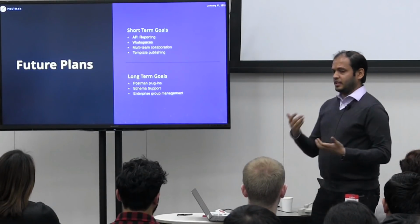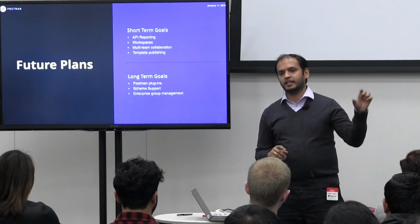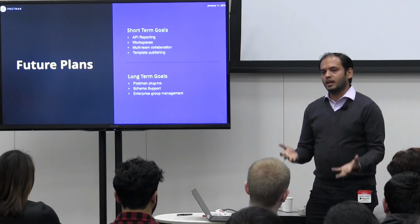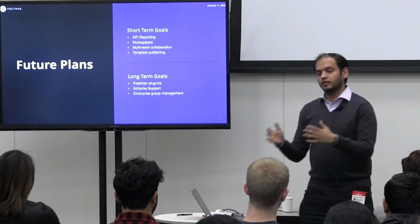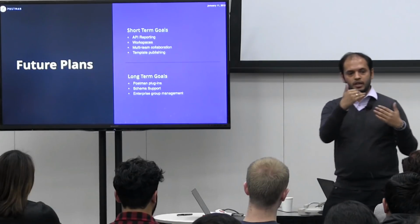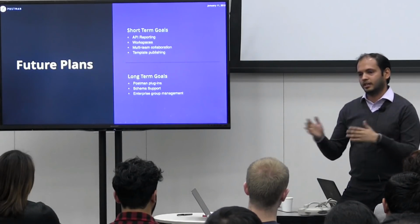Template publishing: if you've seen the latest version of Postman, you would see a tab there when you click the new button. I'll cover that in a bit. But you can now condense all of these workflows that you would want to do with Postman into a small template. Instead of going through APIs one by one and configuring them, you can just configure an entire template and get your entire workflow done.